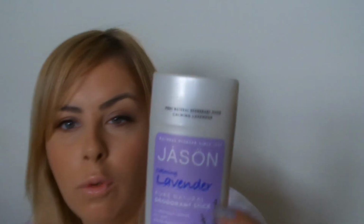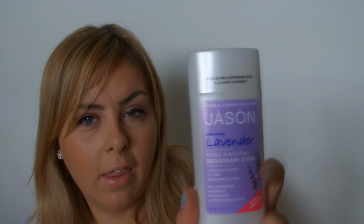There's also a few miscellaneous things like body care, hair, and stuff that I wanted to talk about. And the first one is this roll-on deodorant. I know, deodorant's so exciting and needs to be talked about, not. But this is Jason, I think that's how you say it, although it's got a little umlaut or something above the O, so I'm not sure if that's the right pronunciation, but it's the Jason Caramel Lavender Pure Natural Deodorant Stick.